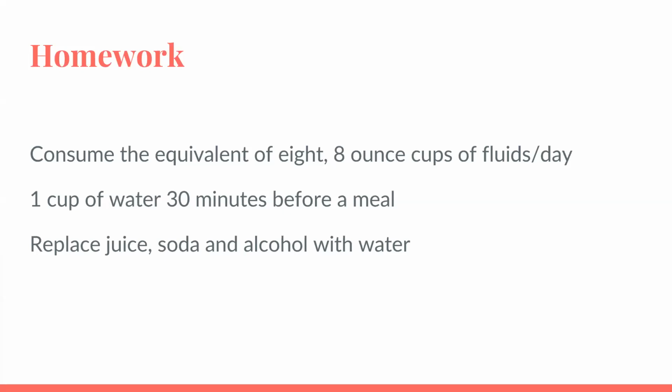Put a pitcher of infused water in the refrigerator all day long. I agree. It's so tasty. Does anyone have any questions about our fluid needs or recommendations?